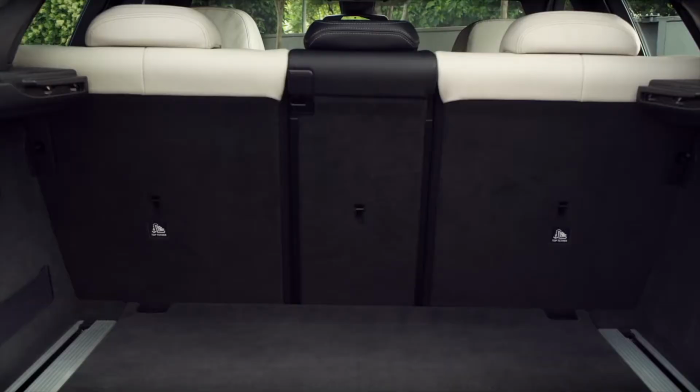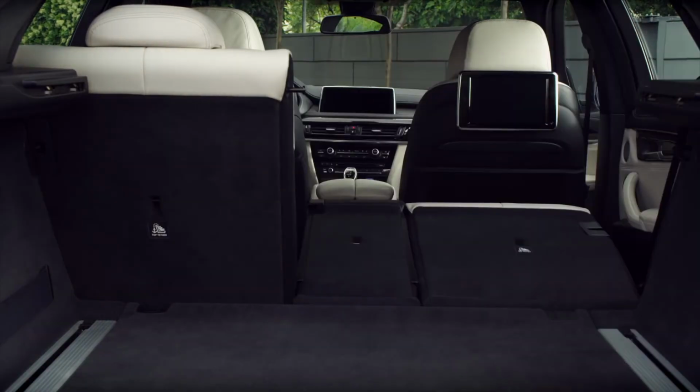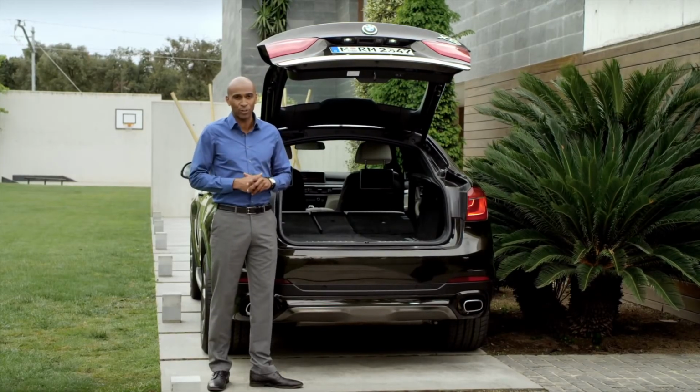Also a standard feature is the second seat row with the 40-20-40 partition. And folded down, the 580-liter trunk transforms into an enormous 1,525-liter trunk.